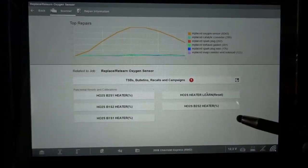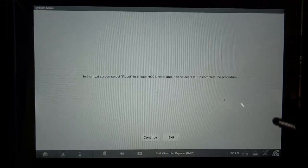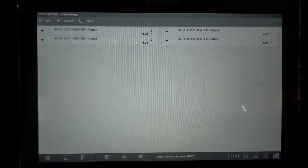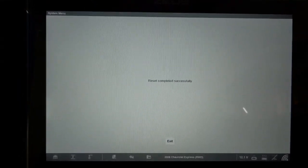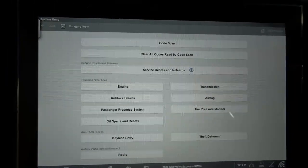Okay, so let's go to Calibrations. Click on that. So we're going to click on O2 sensor heater learn reset. Let's click continue. And right there it says reset completed successfully. So let's exit. That's good. Let's back out again.